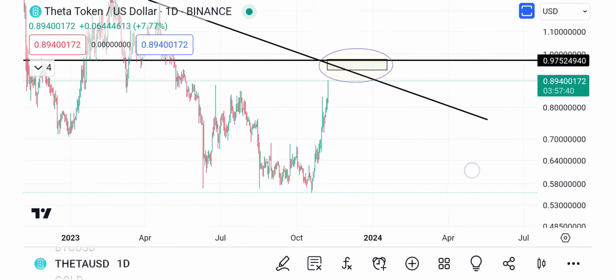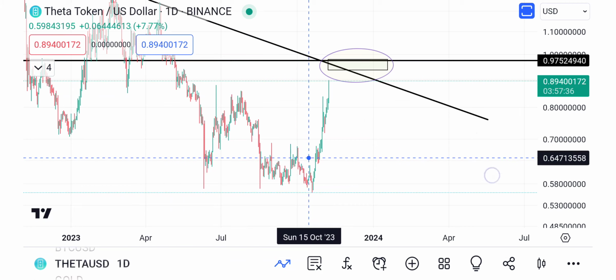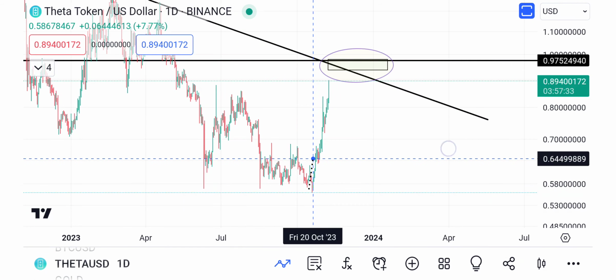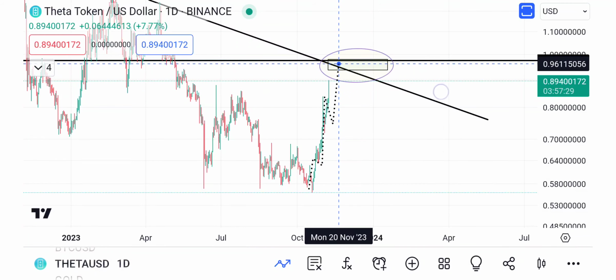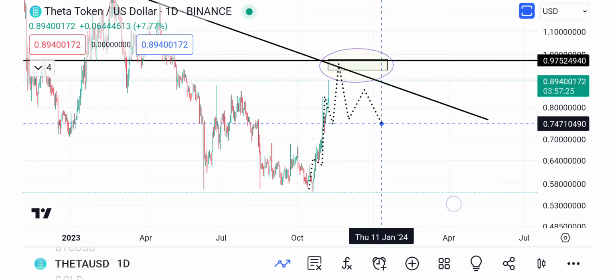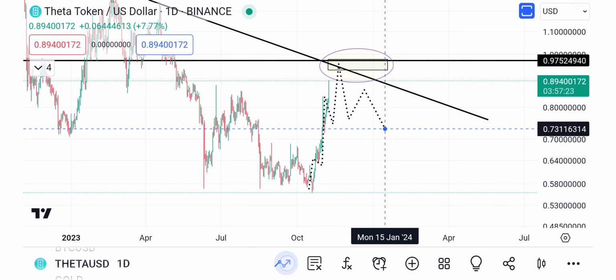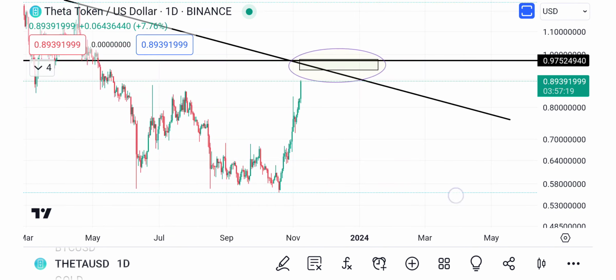Well, basically, that would complete a five wave move. Right? Can't see it, I'm on the daily, but you have 1, 2, 3, 4. Now we're in the middle of the fifth wave. So then you would want an ABC correction, right? Some type of ABC correction. So what would the target be for that ABC correction?